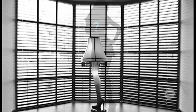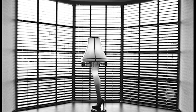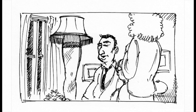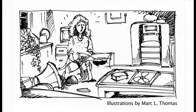The leg lamp concept predates the movie, but it was made famous in the Bob Clark-directed 1983 classic, A Christmas Story. In the movie, Ralphie's father, aka the old man, wins the lamp as a prize, and his desire to display it causes a legendary battle of the leg lamp between him and his wife. The battle ultimately ends with her breaking it.